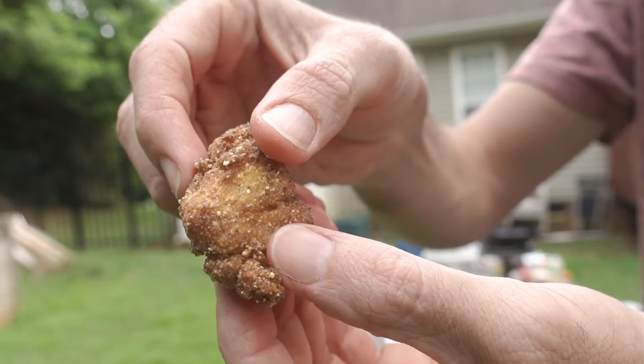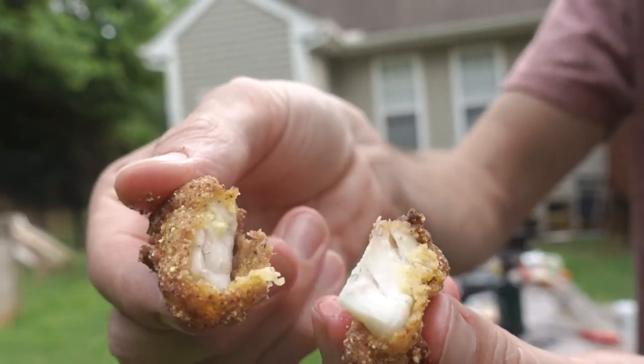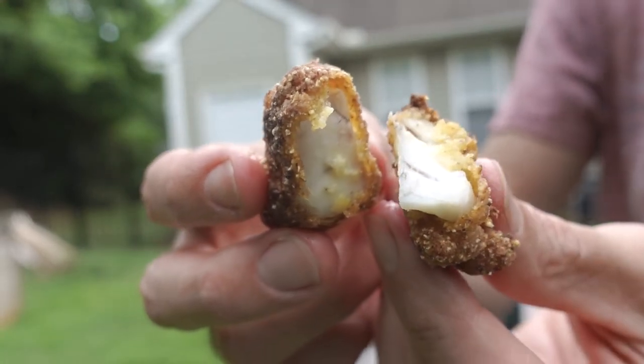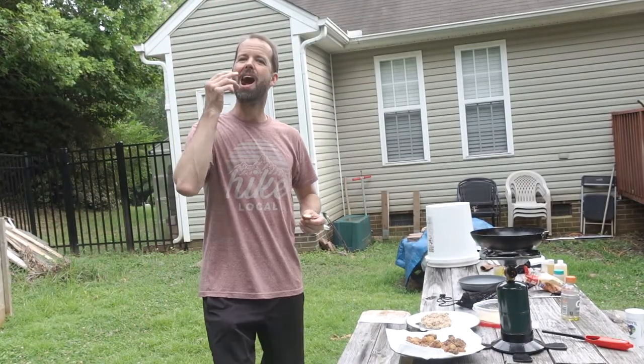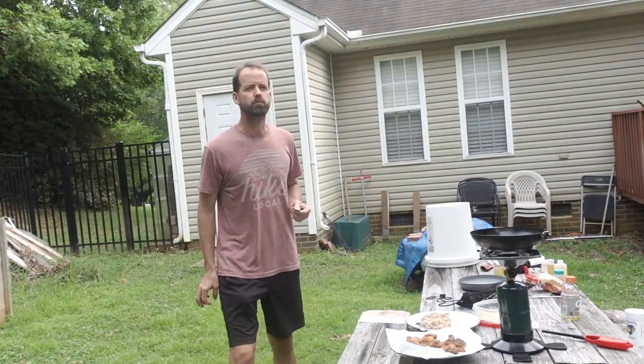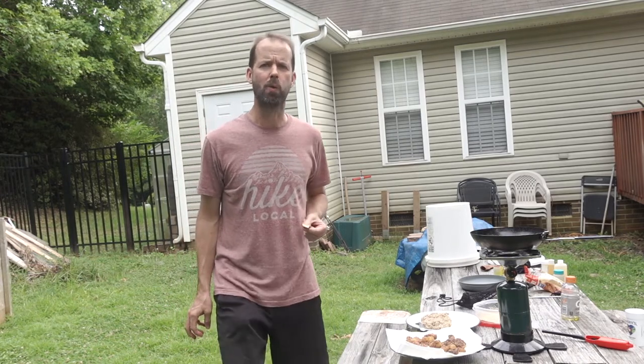Just so I can show you all what it's looking like inside. Nice, white, flaky. So everything's cooked through. Let's try a bite. Oh, yeah. Oh, that's real good.